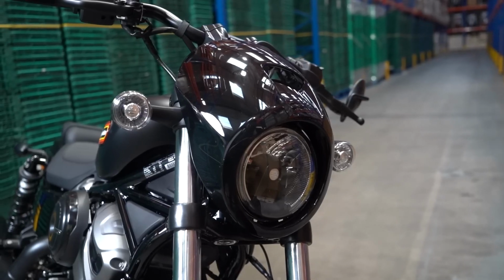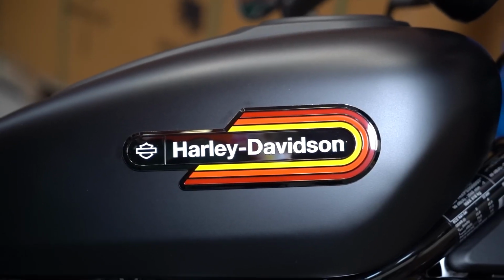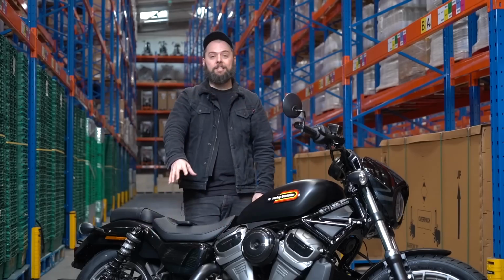But mate, for 15 grand, there's probably some good other bikes you could get. I don't know if that'd be top of your list with that kind of money. Me personally, no. I really can see the appeal in them. I could definitely see the appeal if you live in the States and they are more affordable.